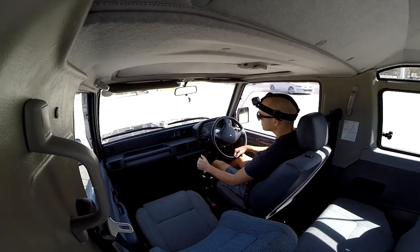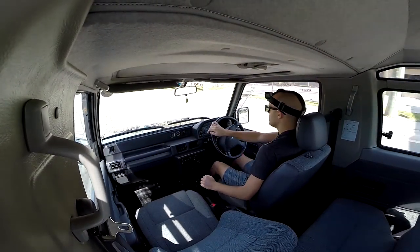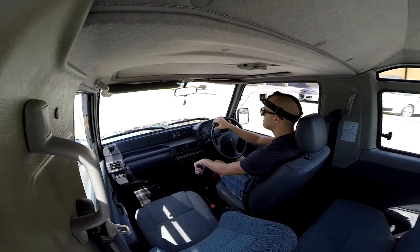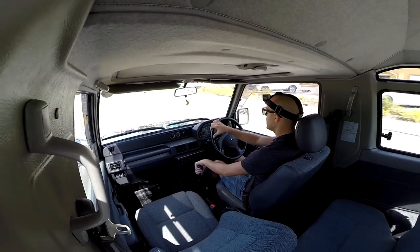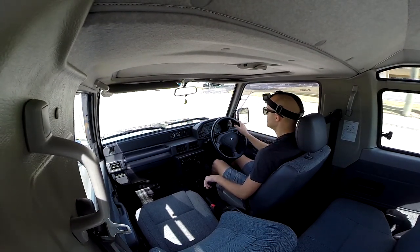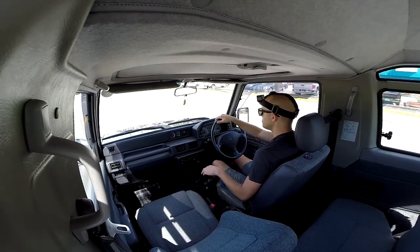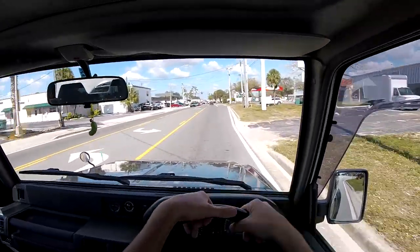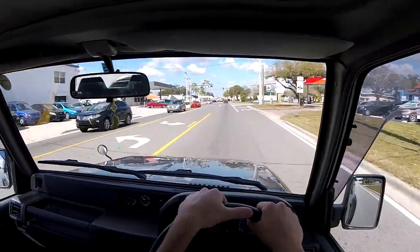Barely made it. Didn't like going into third gear right there. But yeah, I mean, it's not a performance vehicle, but it's pretty light on its feet. I guess that's just owing to its size. I don't know what the weight is, but it doesn't get blown around on the interstate either.